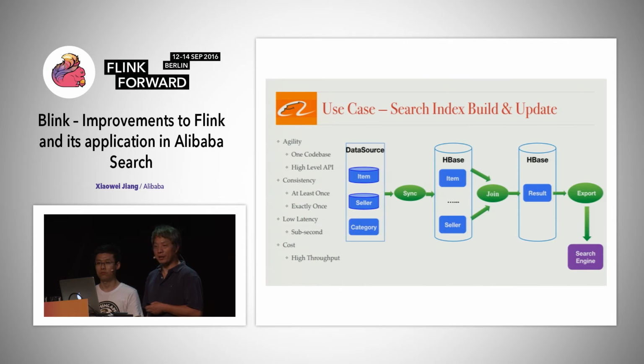The next requirement is in the case when the inventory changes, when a user buys the product, this had better be reflected in the search result very quickly, because if a product is about to be sold out, it doesn't make much sense to rank the product very high. If you do that, when users click the product, they will find out it's already sold out and cannot buy it. That's not the best user experience. So latency is also critical.